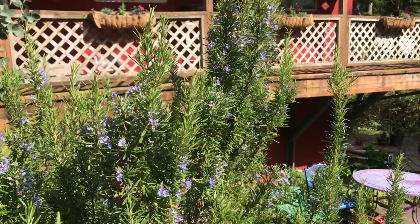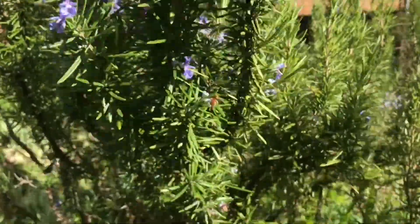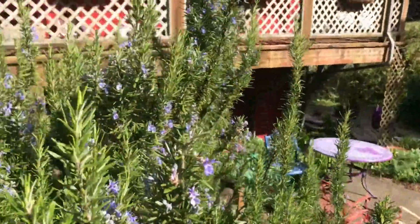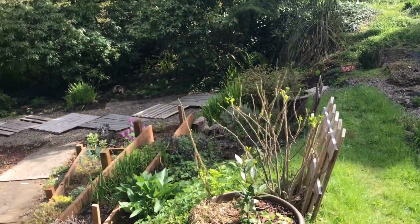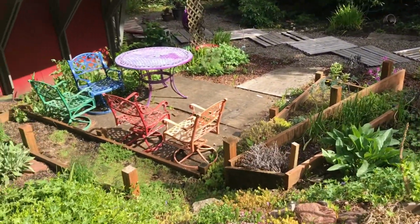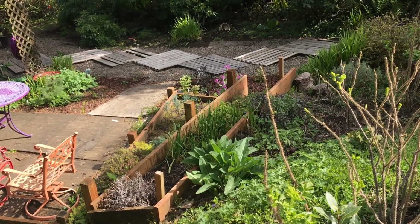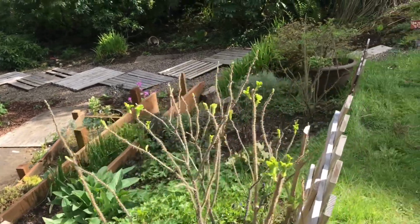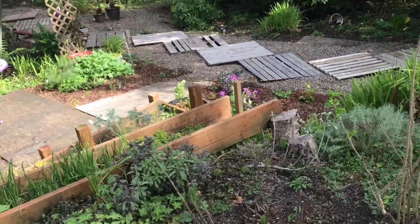And bumblebees, and then I see honeybees on it. I see other kinds of bees on it, all kinds of bees. So that's awesome. The herb garden is starting to come alive, but there's not like a ton to see. This has grown tremendously. The comfrey, the sage is looking really good.